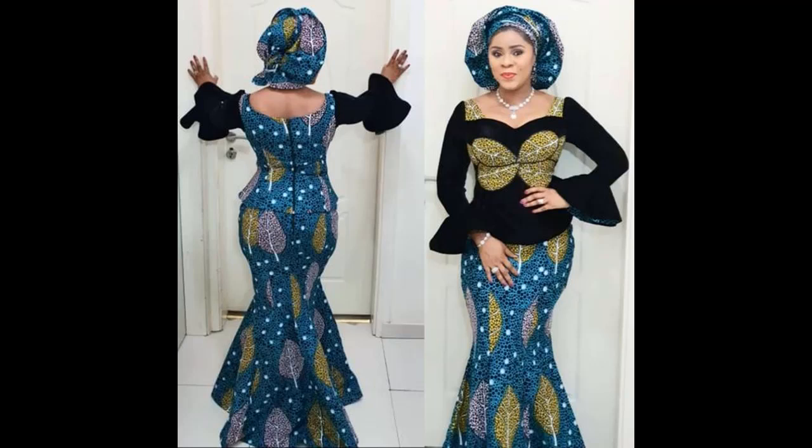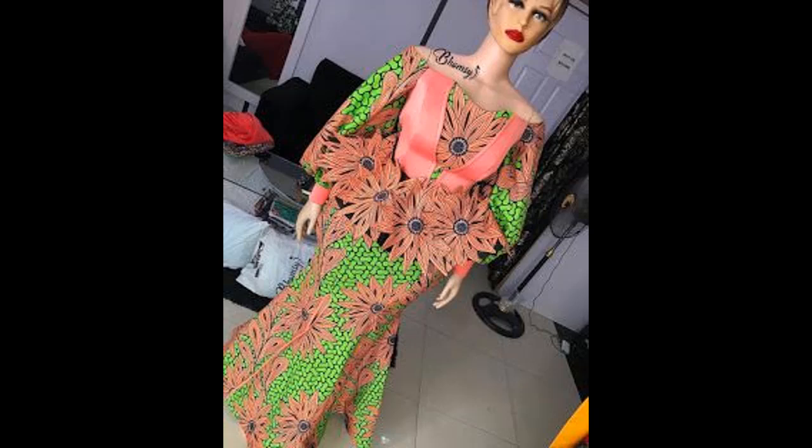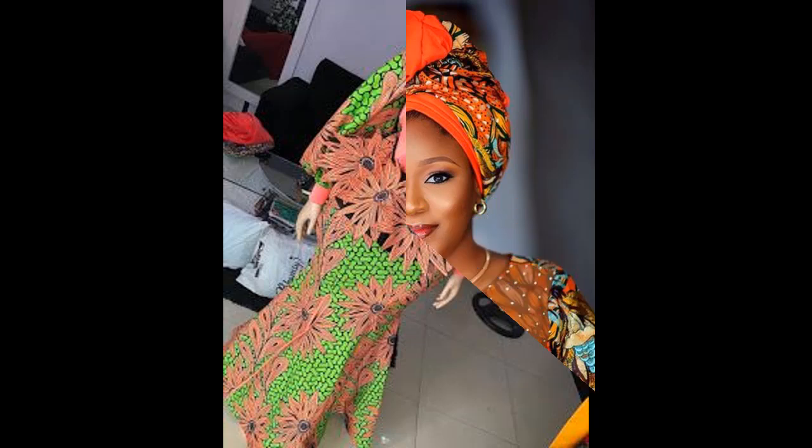how Ankara fabric has been tied at its very best. You are going to be seeing the elegance, the gorgeousness in Ankara fabrics from Nigeria and DRC. And in Senegal, you are going to be seeing some glittering, stunning and lovely Guinea brocade dresses and styles.